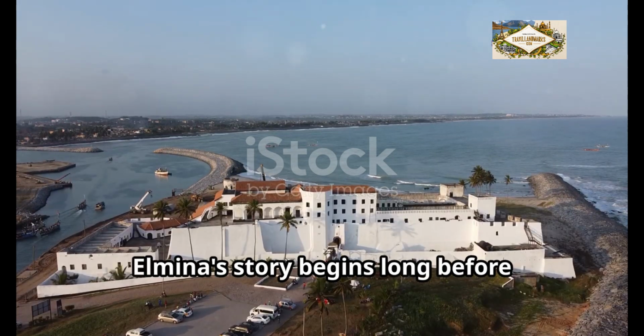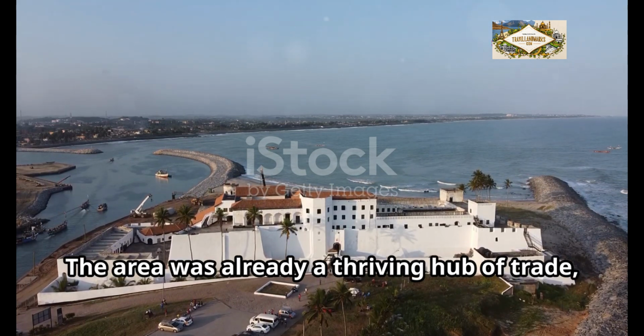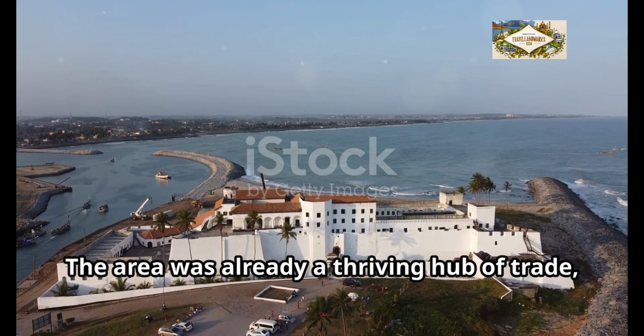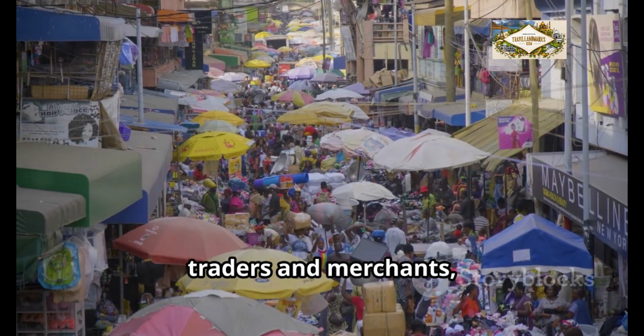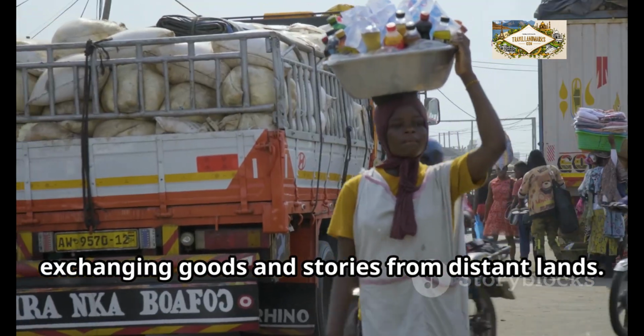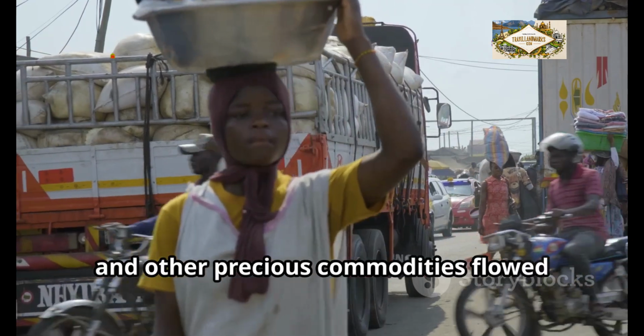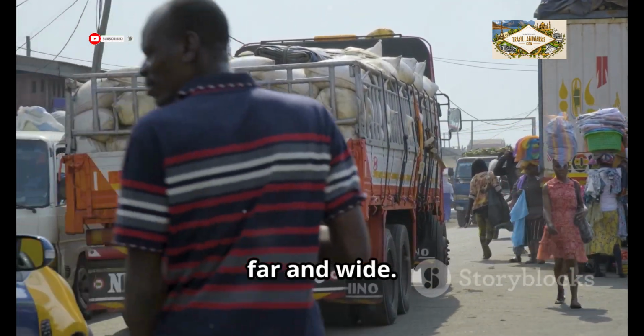Elmina's story begins long before European ships sailed to African shores. The area was already a thriving hub of trade, a center of commerce and culture. The bustling markets were filled with traders and merchants exchanging goods and stories from distant lands. Gold, ivory, and other precious commodities flowed through the region, attracting the attention of those from far and wide.